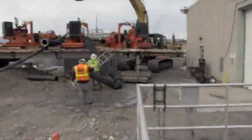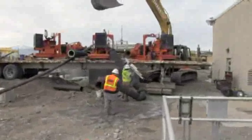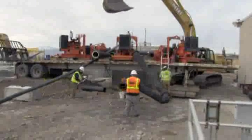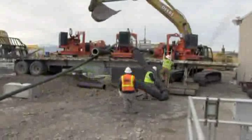So the new headworks will be a little bit different pump. We're using submersible pumps. As you can see, this is the bypass pumping that we had to do when we converted from the old headworks to the new headworks. So we had to put a temporary lift station in the plant to accomplish that.